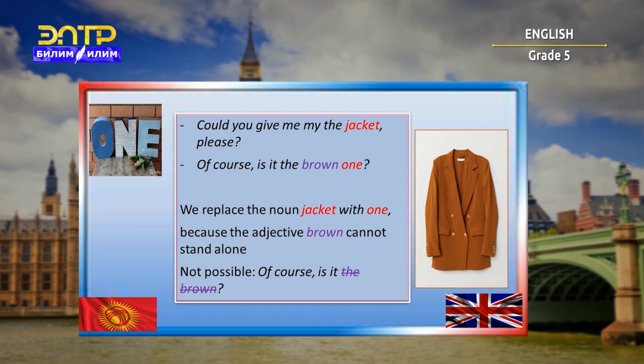We replace the noun jacket with one, because the adjective brown cannot stand alone. It is not possible to say, of course it is a brown. We have to say, of course, it is the brown one.